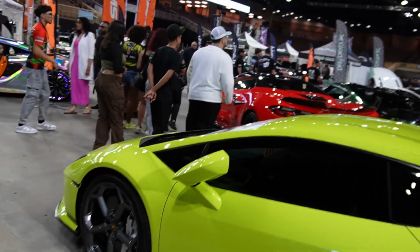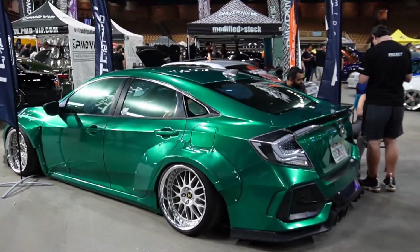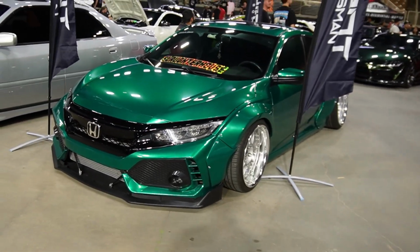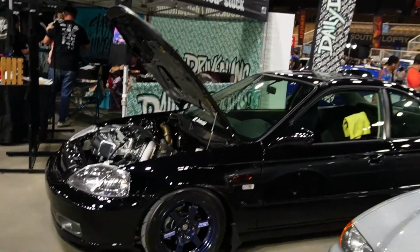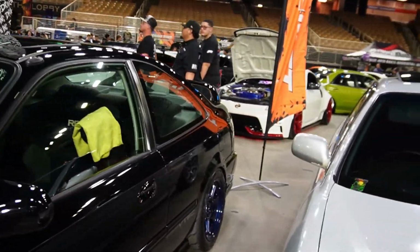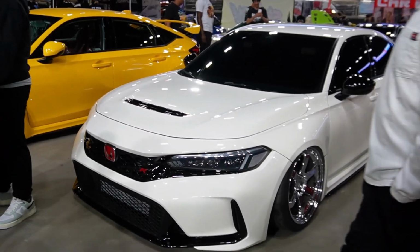Got a Lambo right here. Looks like a Huracan, but I don't think it is. This is the original wrap I wanted to do on my 350. This same exact color, but I just never gave into it, to be honest. Green build right here. I would love one of those one day. Oh my god, I didn't even realize this was an EM1, dude. Blue cheese, holy smokes. Yo, that's my mom's whip. She has the bigger version though. Static Type R. I haven't even seen these up close yet.